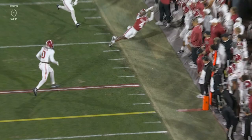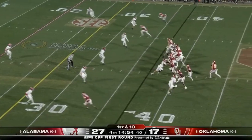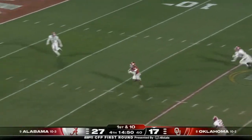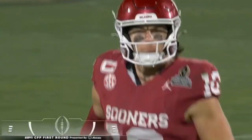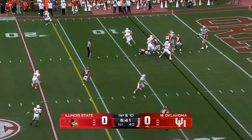Skylar Bell is a great route runner who can attack zone coverage really well and was incredibly close to making my list. He's 6 foot, 185, which sometimes causes him to get knocked off his route. Omar Cooper Jr. is primarily a slot and is great after the catch, but has limited route tree and limited production at a high level.